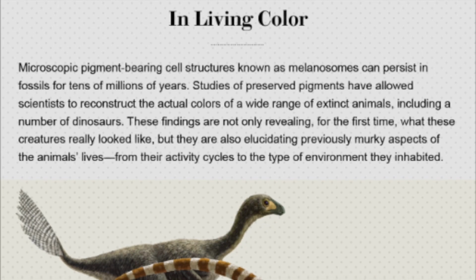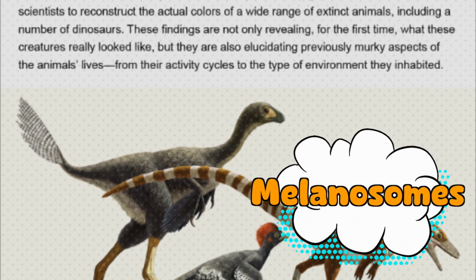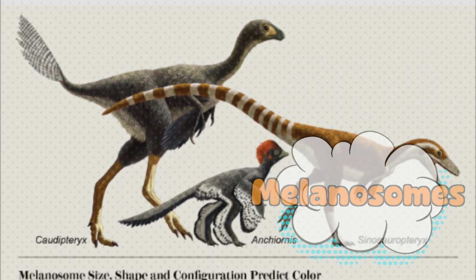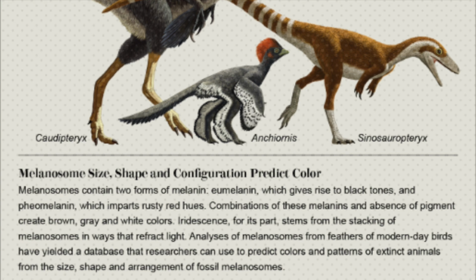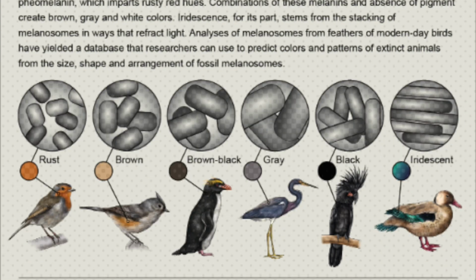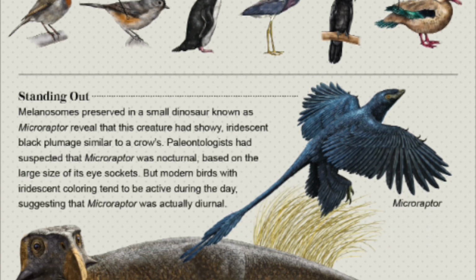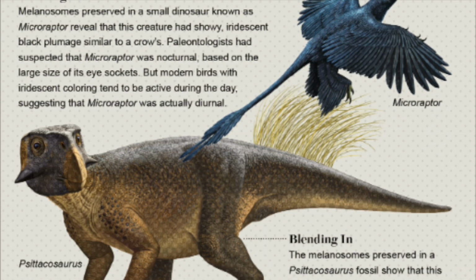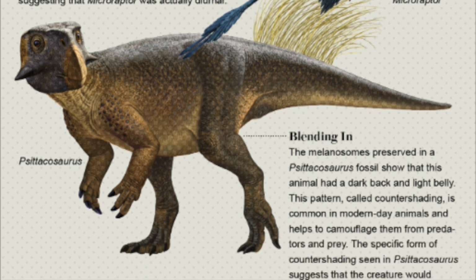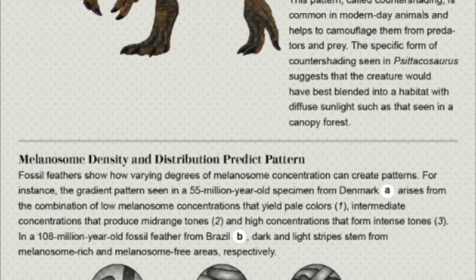How do we know this? Well, researchers found microscopic structures called melanosomes in fossilized feathers. Melanosomes are pigment-containing organelles that determine color. By comparing these ancient melanosomes to those of modern birds, scientists can reconstruct a dinosaur's palette. It's like running a prehistoric version of Photoshop.